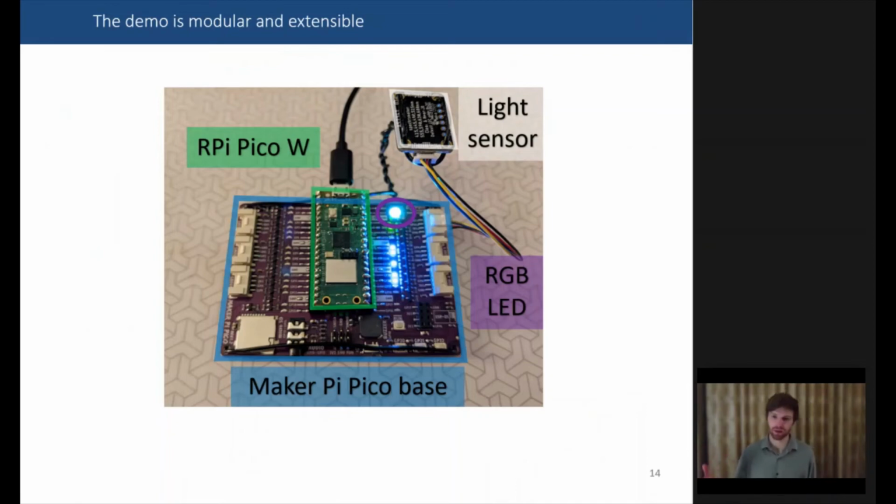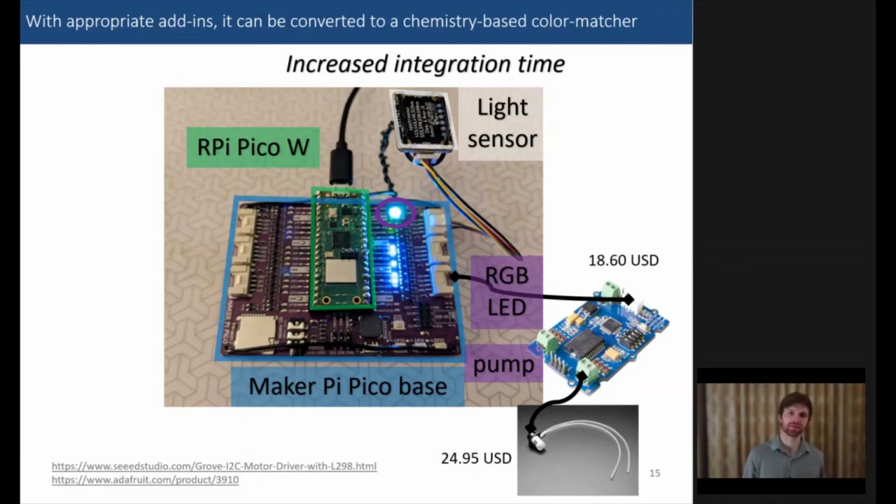So here, I'm going to talk about how this demo is both modular, which I described a little bit earlier, and extensible. With the appropriate add-ins, you could convert this to a chemistry-based color matcher, similar to the ones that we saw at the very beginning with a mixture of molecules to match a particular color. You can have some power hardware, a shield that allows you to control a peristaltic pump, connect those peristaltic pumps to your dyes or your sources of colors, and then use an increased integration time with the light sensor to be able to detect what the final color of your solution is.